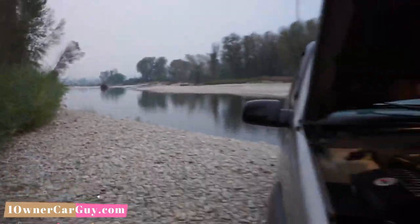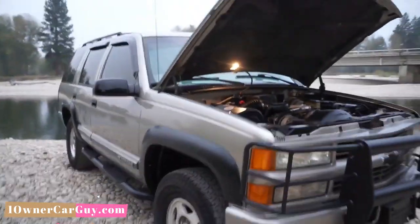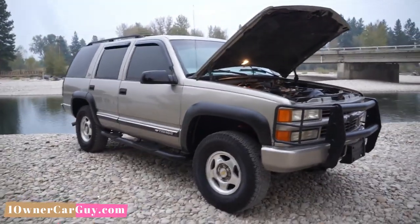It's hunting season here, man. They are shooting. Something's getting killed. Beautiful river, beautiful day, and absolutely gorgeous Z71. Now back to your regular programming.